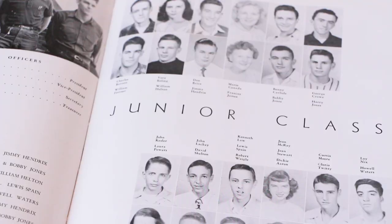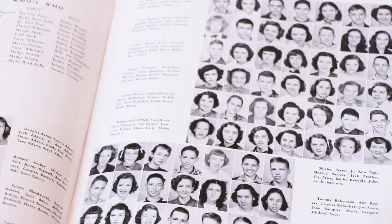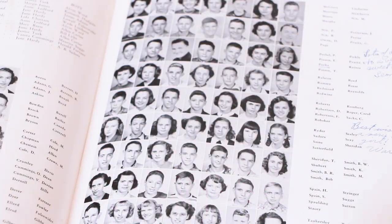And usually, I knew it. Some of them were on the Radiator staff, which means they made the yearbook, which means they chose themselves for some of them. And when you turn the page, you start seeing the junior class, which we're not really gonna go through because it's a senior yearbook.